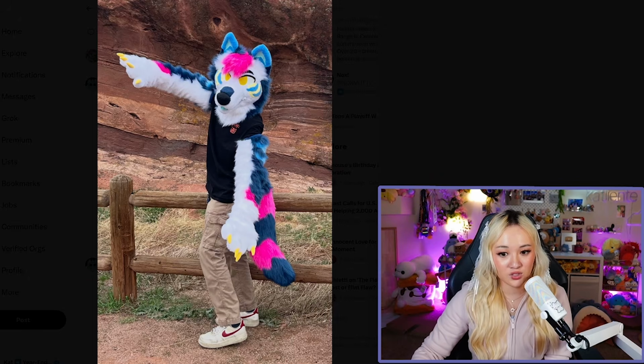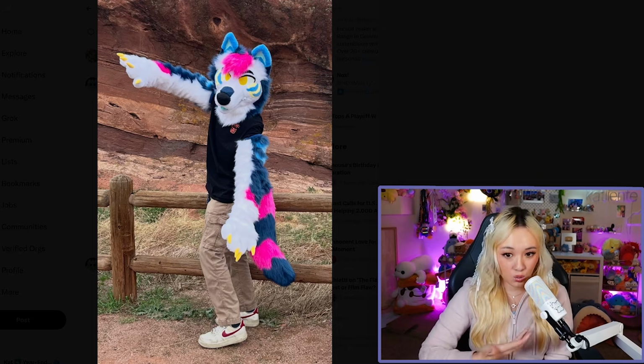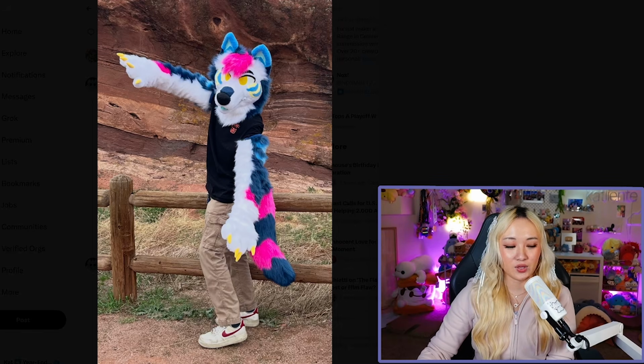Well, this to me looks really good. Again, I'm not a furry, so I'm not sure, but to me, as somebody who knows how to sew, this looks like very clean craftsmanship. But again, take my opinion with a grain of salt, okay? Because I do not regularly interact with fursuits. I'm sure other people can give better opinions.